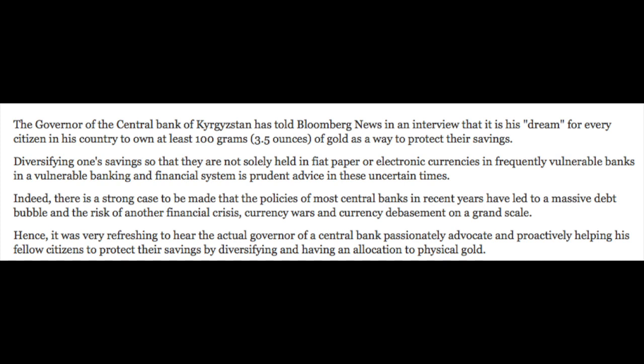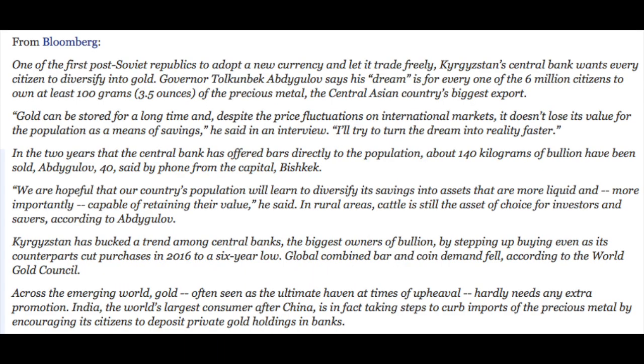Indeed, there is a strong case to be made that the policies of most central banks in recent years have led to a massive debt bubble and the risk of another financial crisis, currency wars, and currency debasement on a grand scale. Hence, it was very refreshing to hear the actual governor of a central bank passionately advocate and proactively help his fellow citizens to protect their savings by diversifying and having an allocation to physical gold. Physical gold. From Bloomberg we read, one of the first post-Soviet republics to adopt a new currency and let it trade freely, Kyrgyzstan's central bank wants every citizen to diversify into gold.